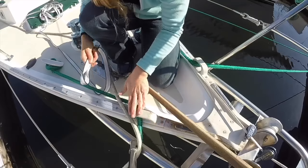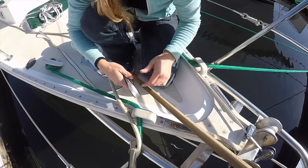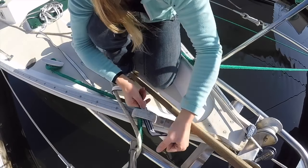Okay, look. I think we're gonna run from each chalk to the chalk at the back. That'll be a nice straight line.